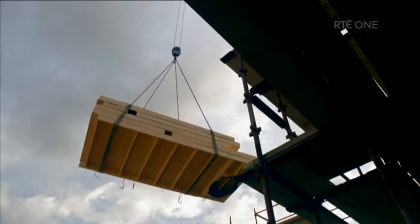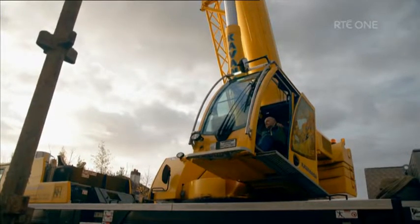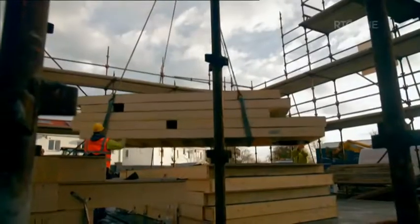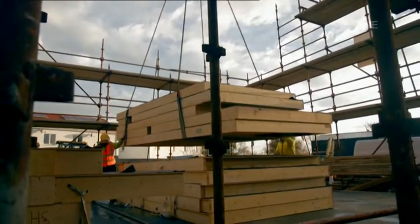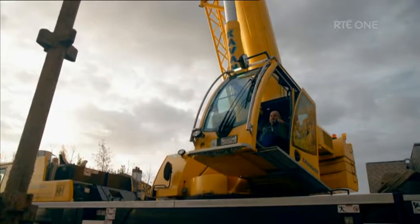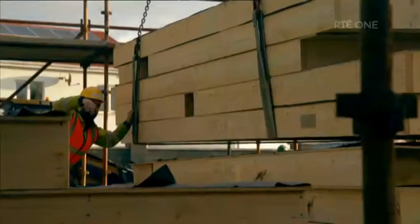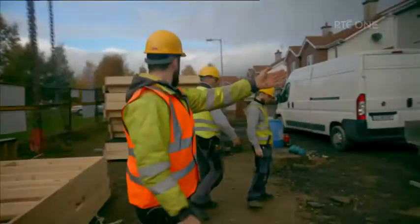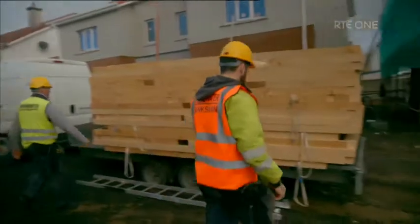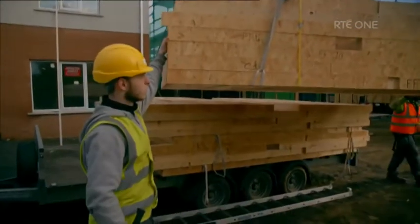Typically, a development like this 15 years ago would have had a BER standard of a D1 rating. This means the average home would have cost about €2,200 a year to heat, or €22,000 spent over the last 10 years. Today, the minimum standard for new builds is an A3, which costs about €600 a year to heat. This A1 development is in a different league again.